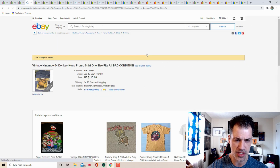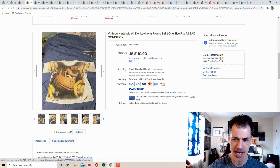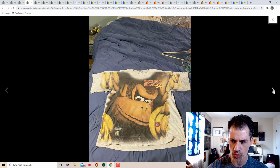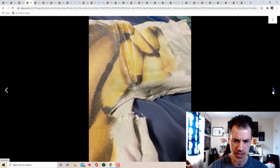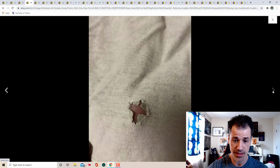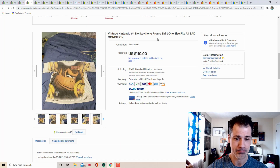Let's take a look at this because it says bad condition. This is not an experienced seller. I want to take a look here. Okay, so you've got some holes in the armpit area, and outside of that, one other hole. Yeah, this seller's off by about $100. In this condition, if it were me, I would still be trying to get $250 to $350 for that shirt.